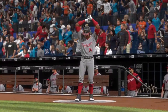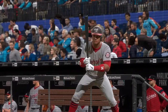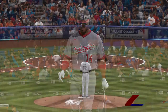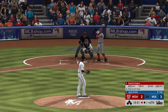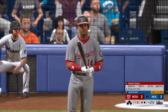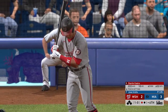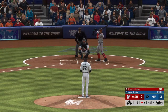Starlin Castro will grab a bat and hit for the pitcher here. Number 14, Starlin Castro. They'll try and entice him with a high fastball, but he wouldn't commit. It's ball one. And he's a guy looking to break out in a big way. Hasn't been getting the results he or his club have been hoping for.